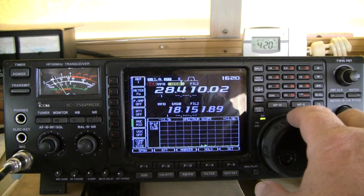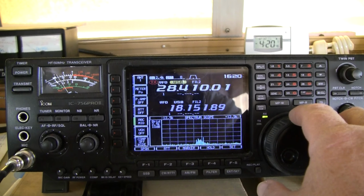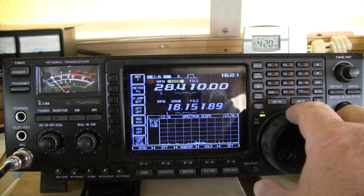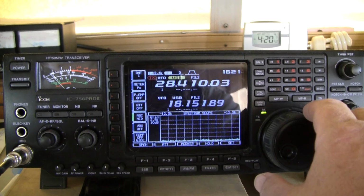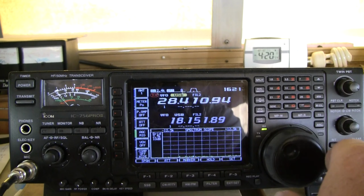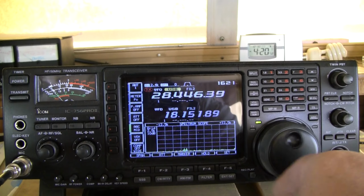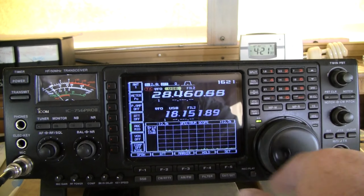A lot of times I just leave my power supplies on. I shut the radio off, but all the power supplies are always on. I'm sitting here tooling on the radio. Anyway, this is 10 meters, so it's open a little bit. Not a lot of activity, doesn't sound like.